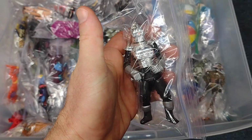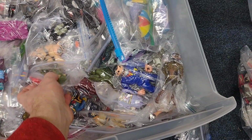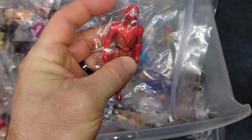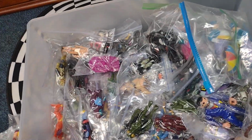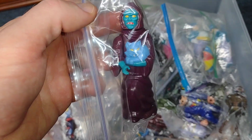Battlestar Galactica Cylon figure. Got all kinds of stuff in here. There's a Voltron figure. Love it. Here's a Voltron figure. Love this character.